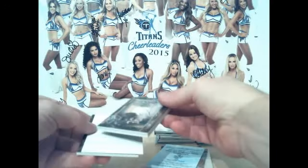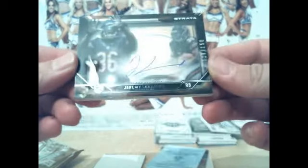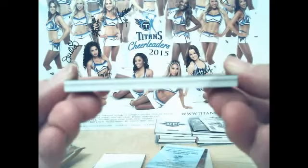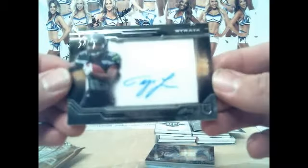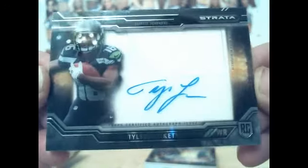All right, two nice, big, thick cards. Let's see. First up, we got a Jeremy Langford for the Chicago Bears, numbered 26 out of 150. See that, 26 out of 150. Jeremy Langford. Super thick card. Oh, wait a minute. Yeah, no, we're good. All right, your next card, Tyler Lockett, Seattle Seahawks, autograph patch. No number.